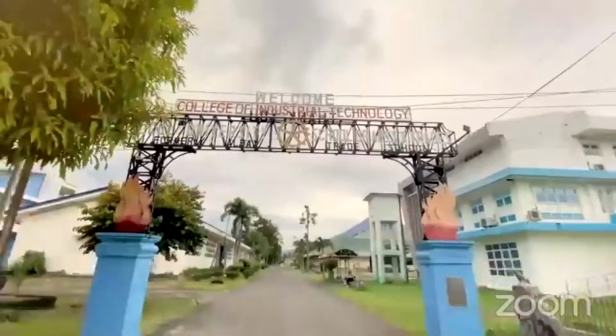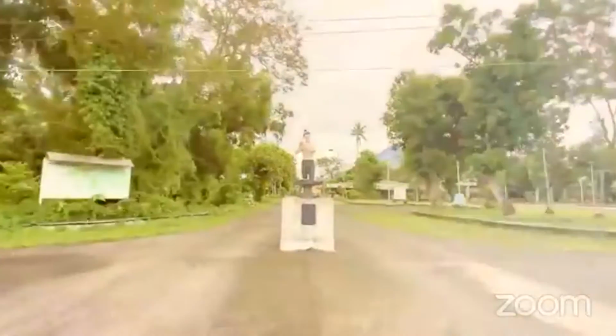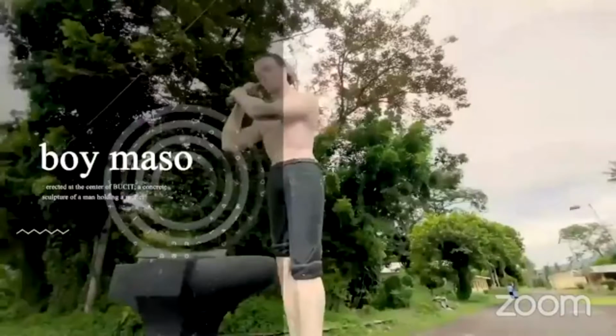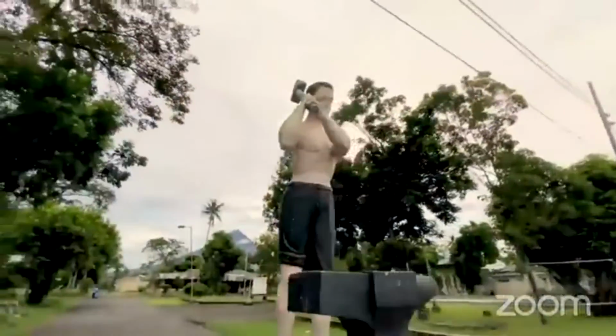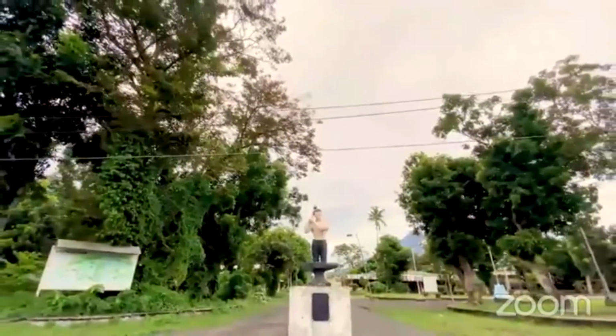BUSIT is easily recognizable by its landmark, a concrete sculpture of a man holding a mallet, nicknamed Boy Maso. Conspicuously erected in the middle of a crossroads, a few steps from the SIT Arc, Boy Maso stands like a sentry of the SIT campus. Boy Maso is practically as old as some of the buildings of the college.